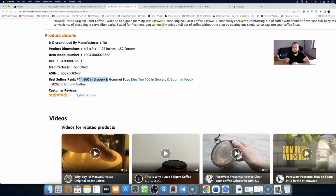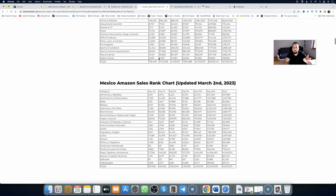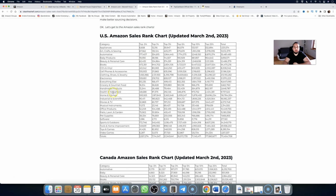14,860 in grocery. What does that mean, okay? So we're gonna go to this sales rank chart over here, which looks like this. You find the US table, Canadian table, Mexican table, and the UK table for the Amazon marketplace, okay? We're looking for the Amazon US market right now. We're looking for the category called grocery gourmet food, which is right over here. We see a total number of products, 3,662,000. We see the top 25% of those products are in 915,690.